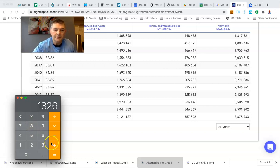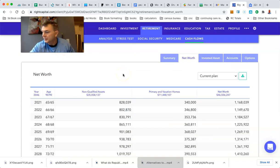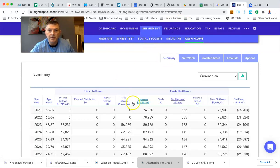1326 plus 921. They were leaving 2.247 to the kids, and now they're leaving 2.12. But the 2.12 they're leaving now is completely tax-free to the children under the current tax law, whereas here they're leaving a whole lot less because of net of taxes. Interesting, huh? That's cool.